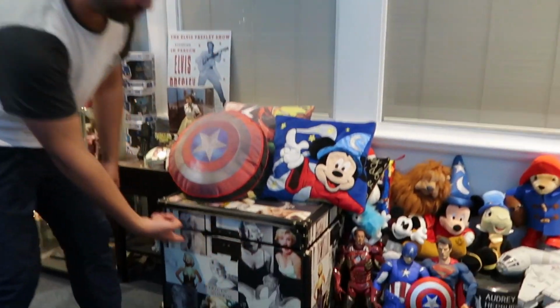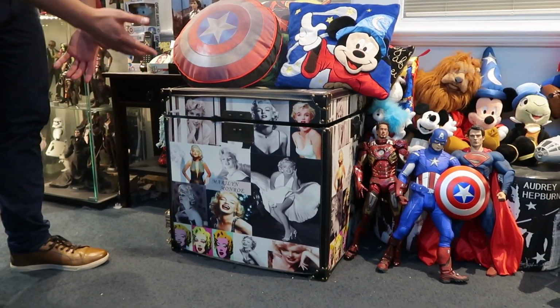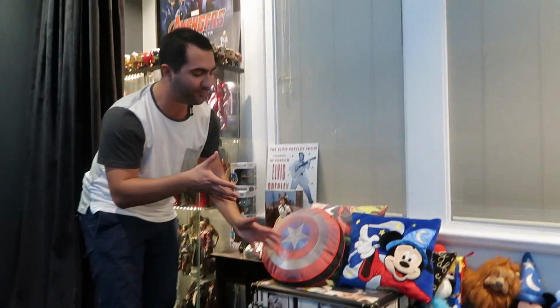Chewbacca's inside that. We got this guy here. This was actually a present, a 21st birthday present, I think, from one of our good family friends. He bought this for us for the theatre. So it was a bit of a 21st birthday and cinema warming present.